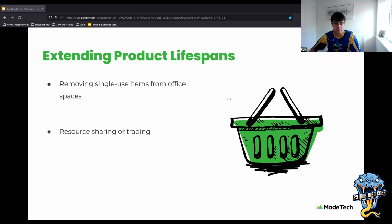Resource sharing and trading. So this idea kind of came from a WhatsApp group on my local housing estate, where people offer products before they dispose of them. And this can take many different forms, from furniture to patio slabs to wooden pallets. They've had deliveries, and people will take them and just use them for their own thing rather than actually going out and buying them themselves. So that extends the product's lifespan a bit further than usual.